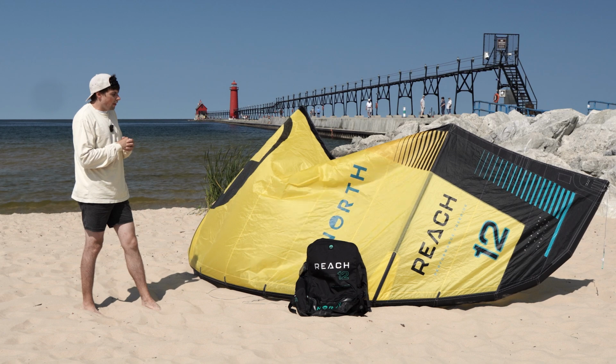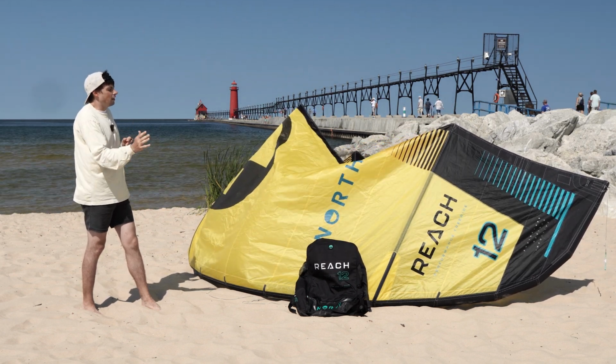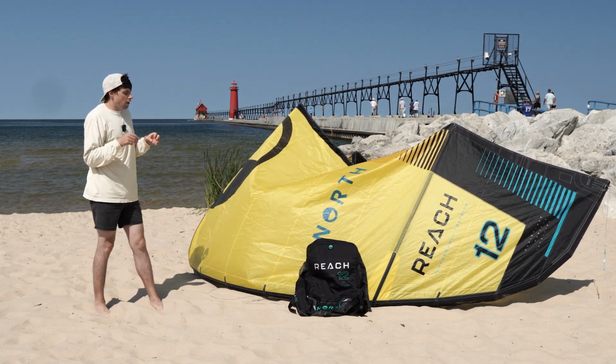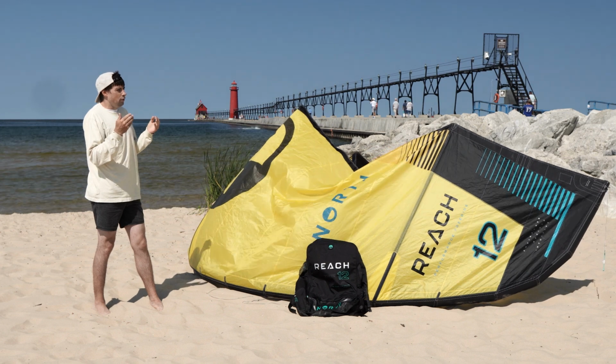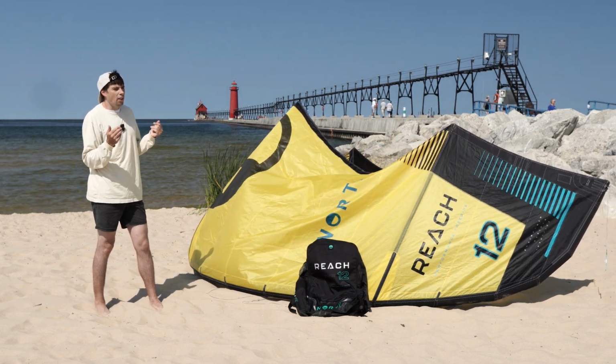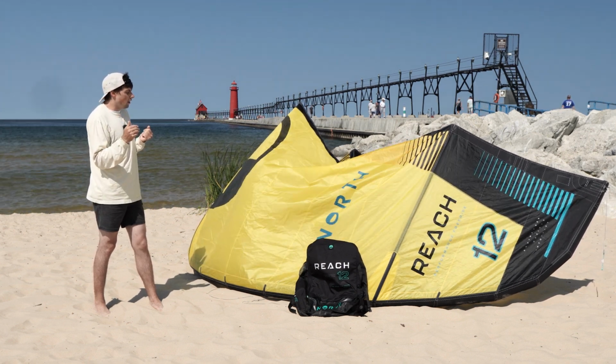Other than that, that refinement you can see when it's in the sky. It's just a very smooth, balanced canopy. We've talked about that concept of being balanced before, where when you're at the bar, it feels like the line tensions are very in tune with one another. It's not too backline heavy. It's not flying too much off the front lines.